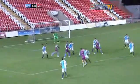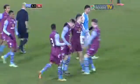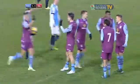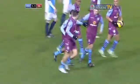Here's Grealish, gets it onto his right foot, edge of the box, gets the shot away. It's deflected and ends up in the back of the net. Rovers on the back foot from the kickoff, really. We've only played 52 seconds at the start of the second half, and Villa have pegged Rovers back.